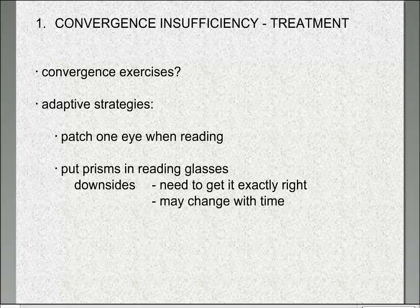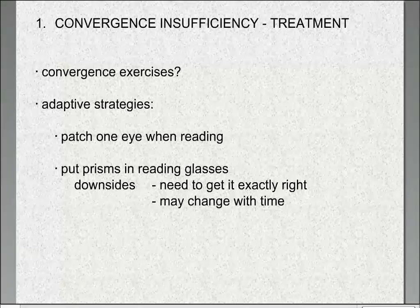And then some people suggest exercises. You know, kids have a problem with convergence, and exercises work really well with the kids, but we're not so sure how well it works for adults. So I'm going to say I'm not super impressed by the effect of exercises. You know, it's better to try to maybe just work around the problem rather than try to fix it, because I don't think fixing it works too well. And you know, in kids, we often will send kids for surgery, but we don't tend to do this with adults, especially if the problem potentially could change over time.